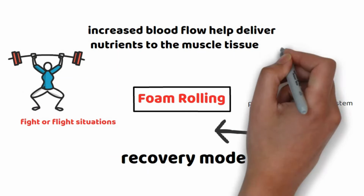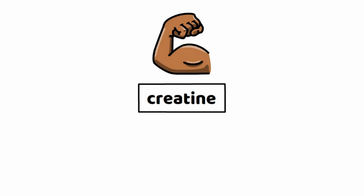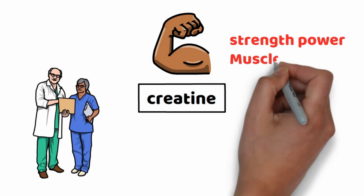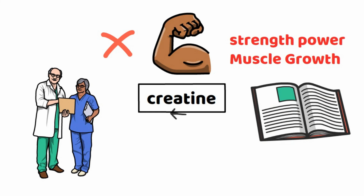Next is creatine, and if you're looking for something to take after your workout to help boost muscle growth, creatine should definitely be on that list. And most of you already know that there are plenty of studies showing that creatine is excellent at improving strength, power, and muscle growth. But what most of you don't know is that creatine also reduces exercise-induced damage and soreness, as shown by a study published in the European Journal of Applied Physiology. That's why it's a great post-workout recovery supplement.